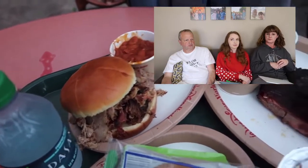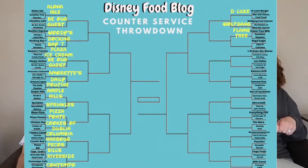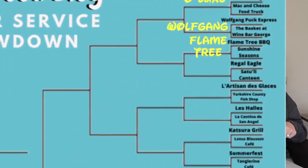I think mine's more atmosphere now. It's just very congested and loud. It always seems like that's where everyone congregates, right there in that pavilion. And Flame Tree is one that I really do love. The pulled pork there is delicious. So that's why I picked it. Right. All right, Flame Tree's moving on.